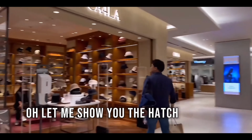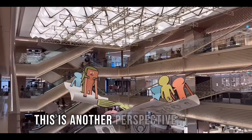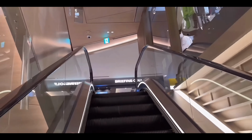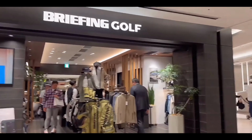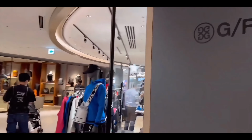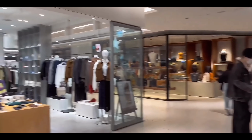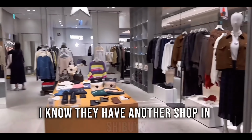Oh, let me show you the hat shop one sec. This is another perspective. Let's go. Is this the top floor? Oh, we're going to the 5th floor. Almost, but not yet. Oh, we got Briefing Golf. It's called G4. There's a lot of golf shops here. And Converse Tokyo. I know they have another shop in Shibuya.